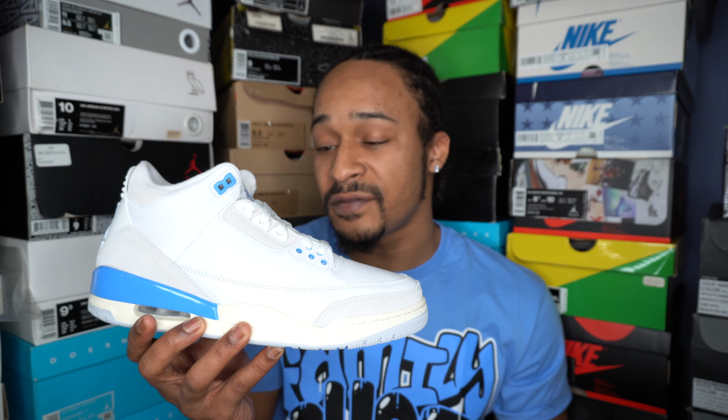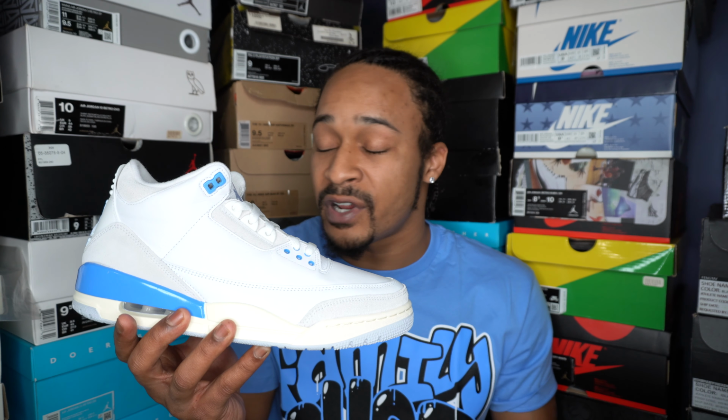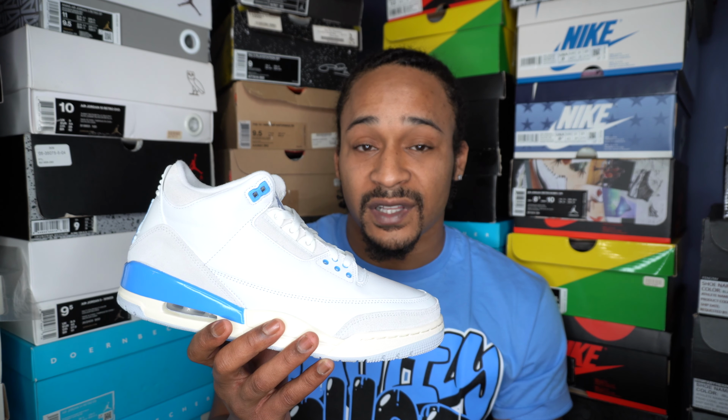But leave me a comment and let me know how you feel about these overall. I think these will definitely be an easy cop on release day. There's just so much fire coming out that I feel like people almost have no choice but to overlook these. You got the Bred and Black Toe, and these come out the 22nd. And the weekend after these is Flu Games. We get one little weekend of rest, and then we get Cool Greys and a Mom on the 3s. They are wilding. There's just so much dropping, like, ain't nobody gonna be worried about these. At least I don't think.